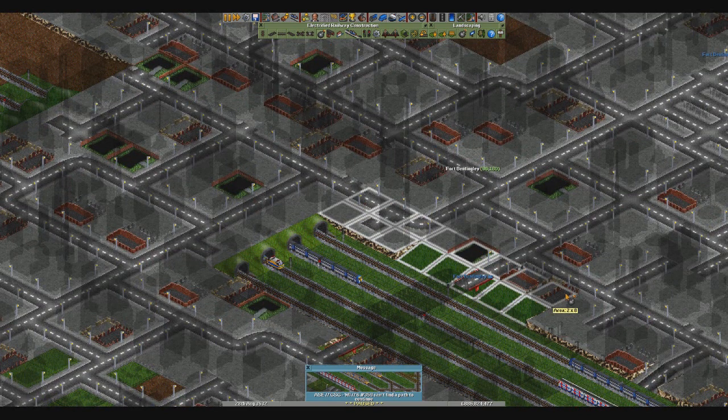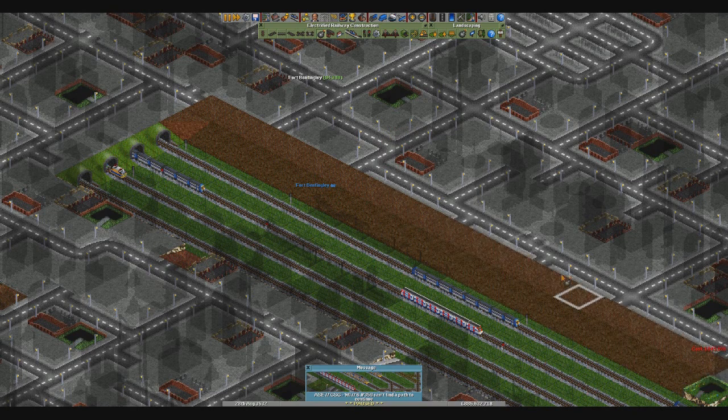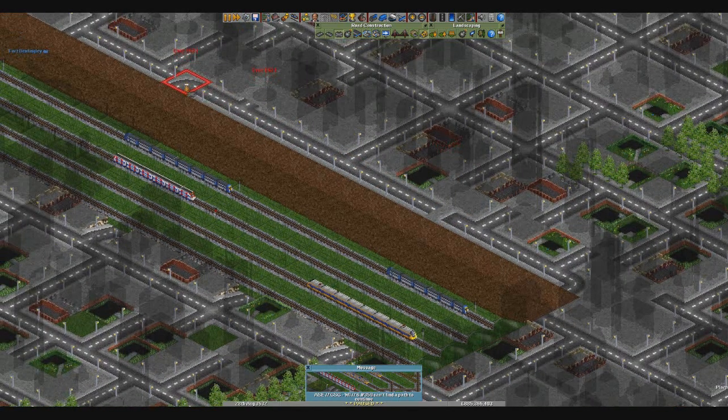Get rid of this bit here. This will all be worth it eventually, I promise. There's a lot of destruction, a lot of people being made homeless. It will all be worth it. This does also allow me to add some new stations to the line as well, which is pretty cool.